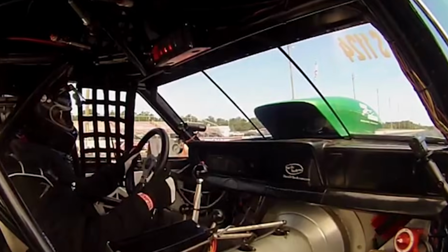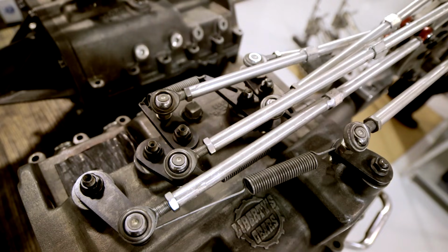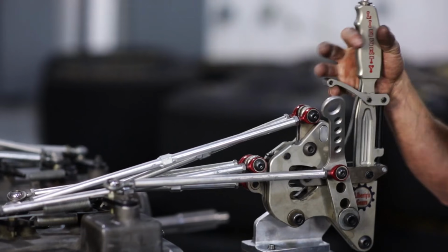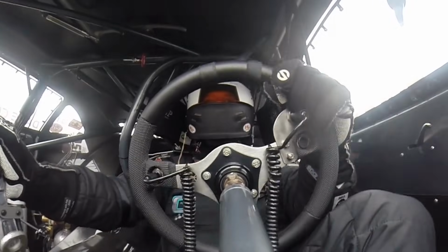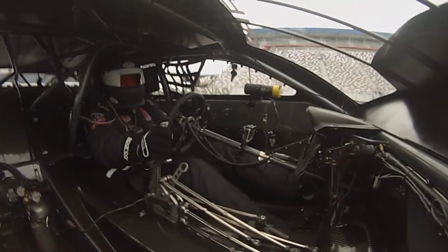Instant, violent, mechanical perfection. It's a reminder of a time when going fast meant physically wrestling the machine down the track, when shifting gears meant risking your ankles and your ego on every single run.